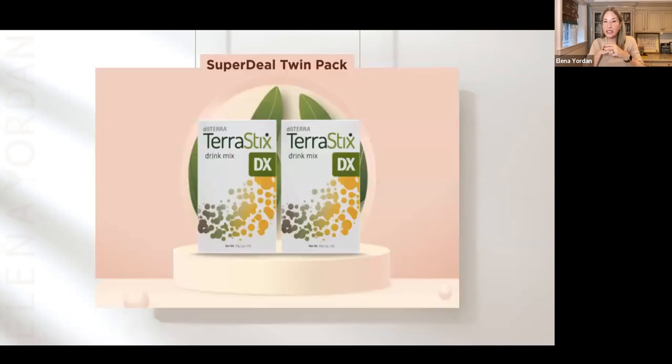Okay, SuperDeal twin pack of the Terra Sticks drink mix. Again, shorter expiration dates. So you want to make sure that you're checking if this is a product that you absolutely love. You want to make sure that you can get a hold of it right away and use it up.